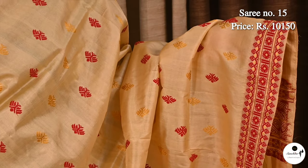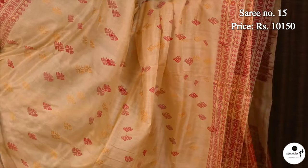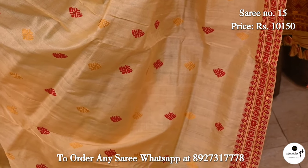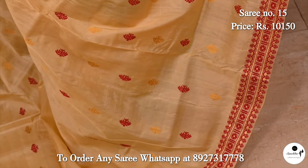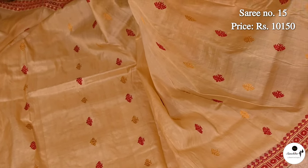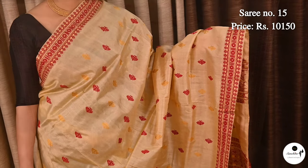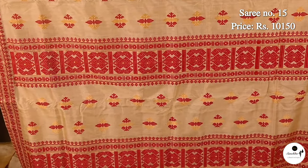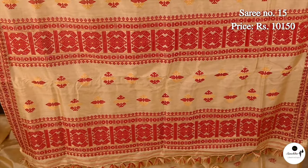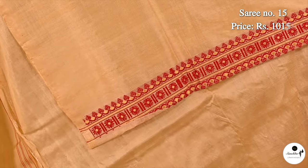Saree number 15 priced at 10,150. These sarees are all an absolute treat to our eyes. Traditional box-like design in the pallu in red color. Blouse piece's contrast border in zari weaving.